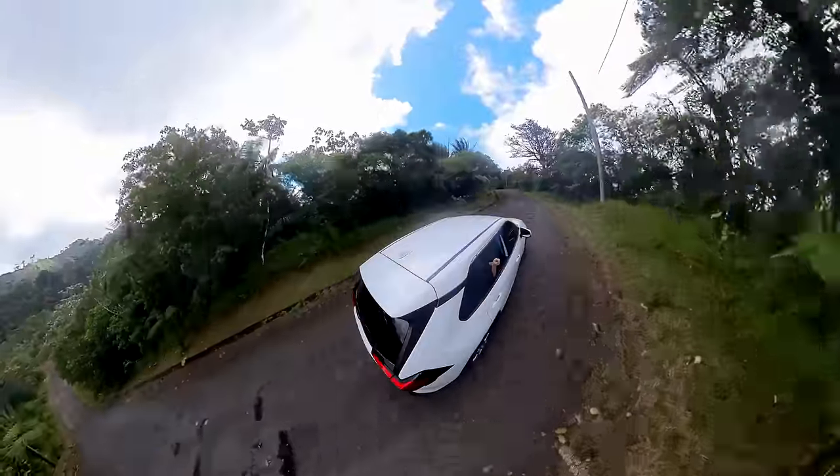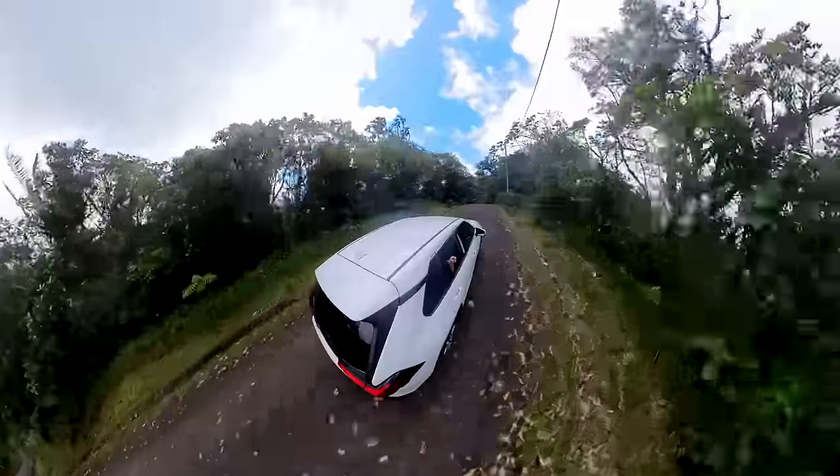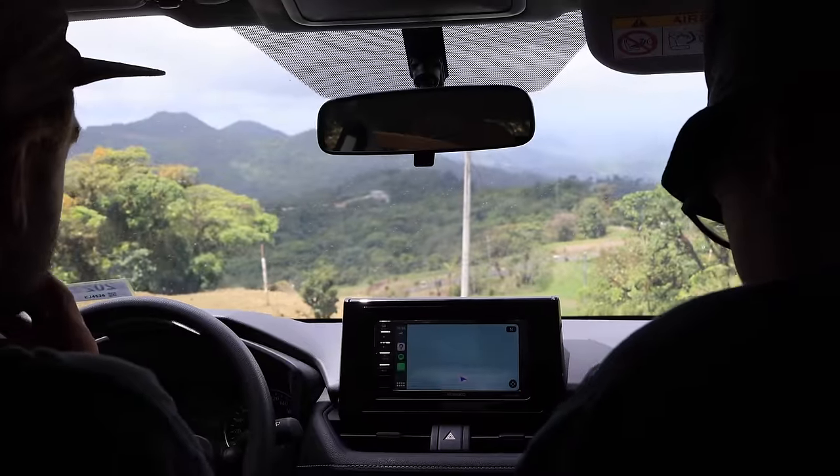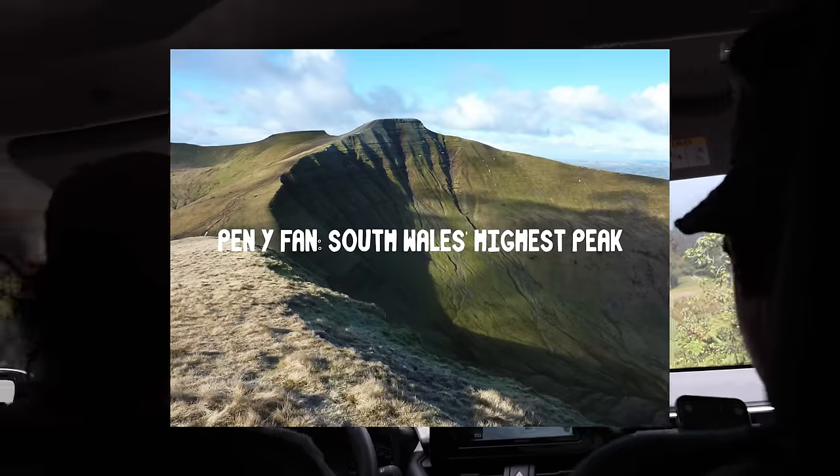How high is it? 3,600 feet. What's that in meters? Let's do meters, it's 1,095.86. We're on a mountain, guys. Yeah, higher than Pen y Fan right now.